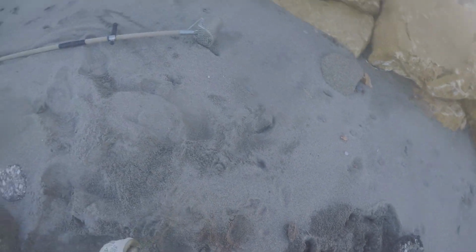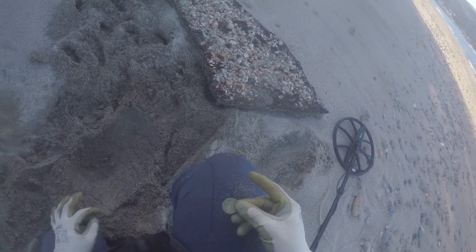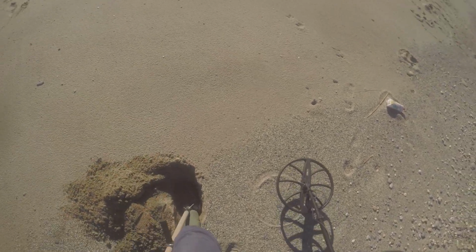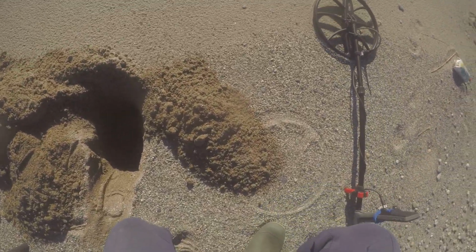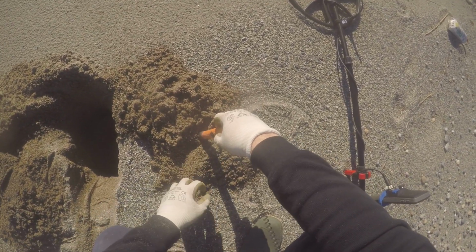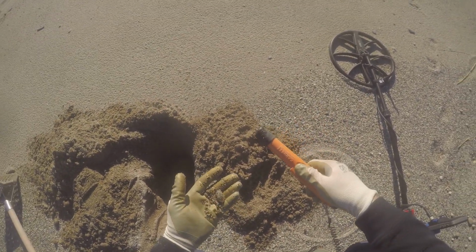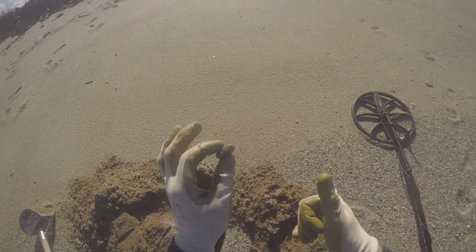Just a coin, guys, let's see what type of coin it is. €50. It's out. Let's see what it is. It's a sinker. Now that's a good sign. We'll find those sinkers. Yeah, it's a sinker. All right, keep going.